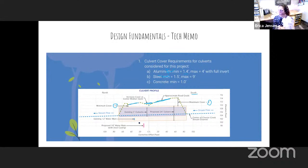Steel also is not as resistant to corrosion. Yes, it can be treated, but the treating can, of course, be dented and scratched during construction as well as just from scour. Concrete works in terms of the flow capacity in the cover, but it's heavier and that slows down construction. So that was a negative to the concrete culvert.